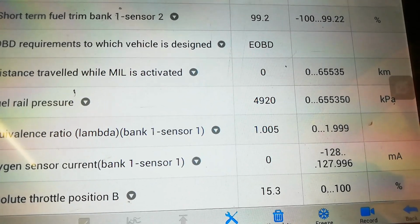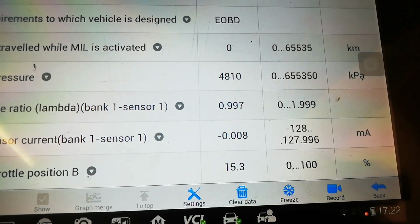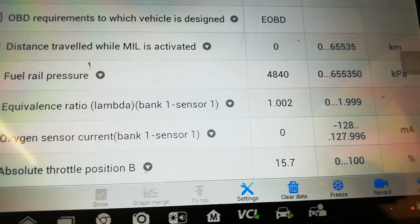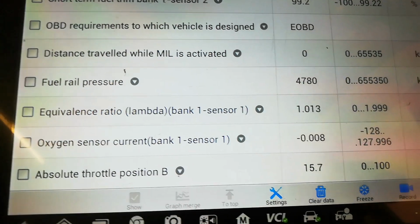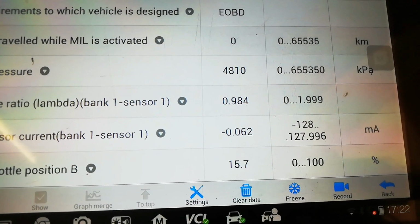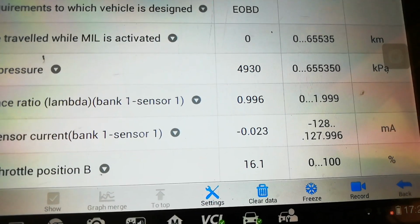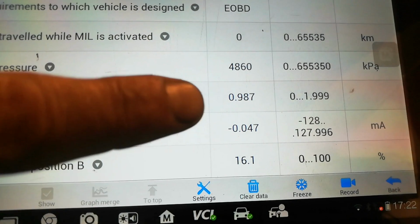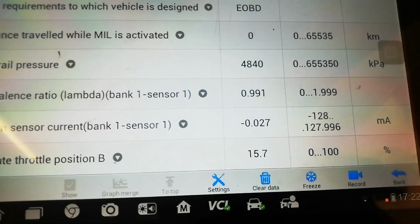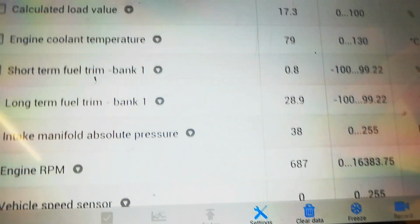just over 1, and you can see the milliamps there. So the wideband lambdas operate on current, a small amount of amps, milliamps, and it's reflecting the equivalence ratio there. It's going from plus to minus, so it's bouncing about, and that then is reflected in our trims.